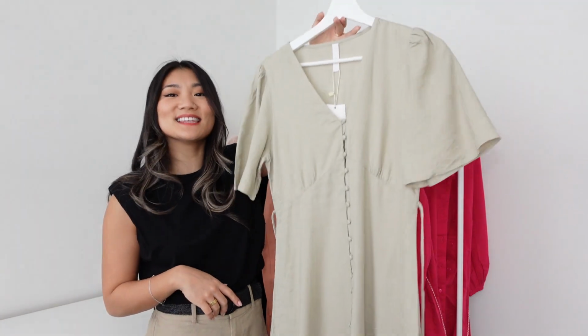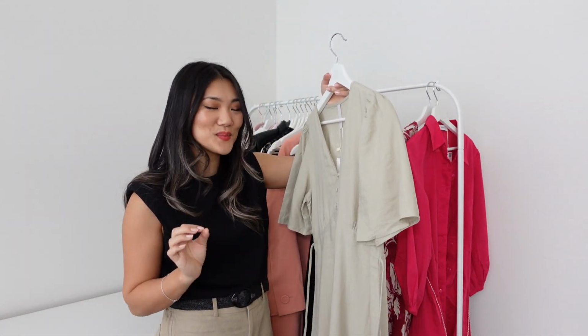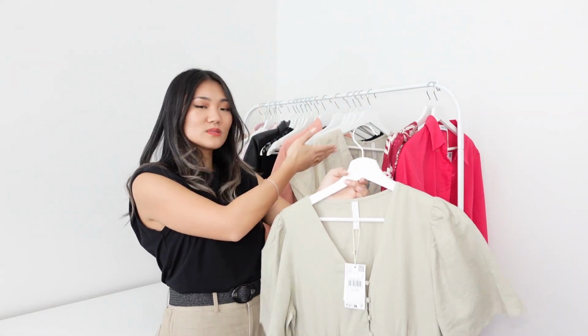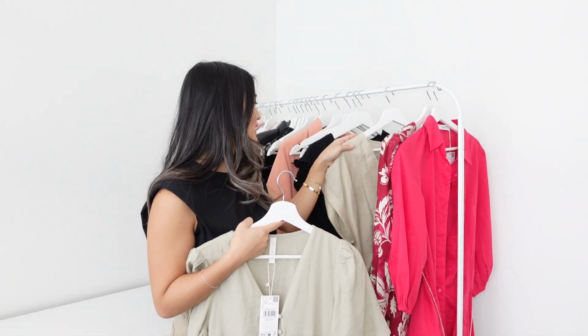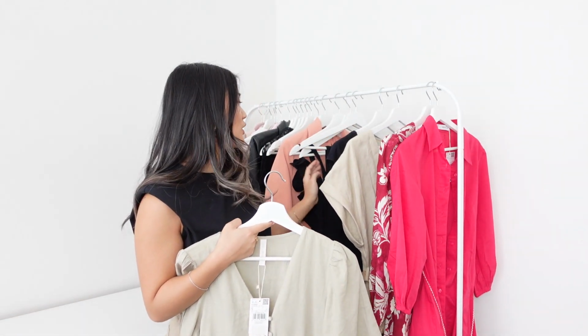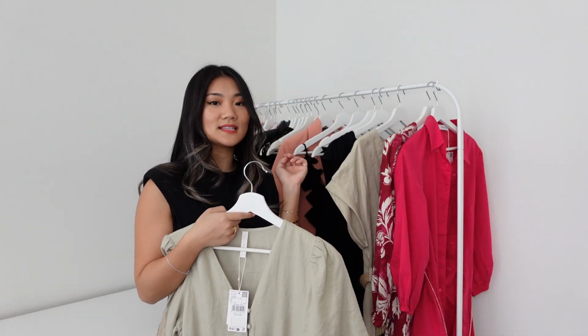But anyways, this is the next item. You're gonna see how it fits and it's gonna be so pretty. I got size small, which is the same size. Let me tell you now, I don't think everybody watches the whole video, so they're gonna comment anyways. I got size small or US 4 for all the items. Yes, I got everything in size 4.